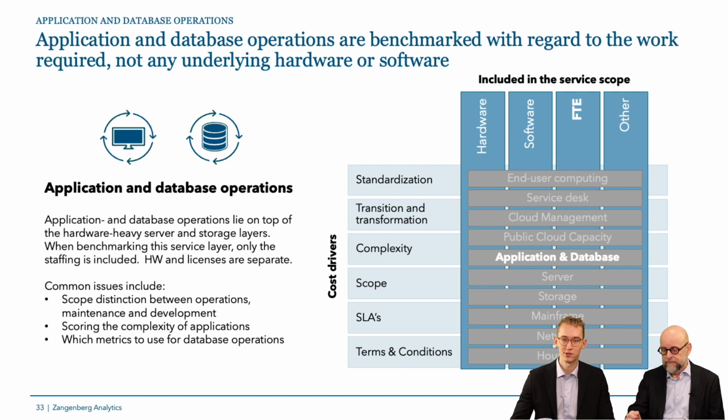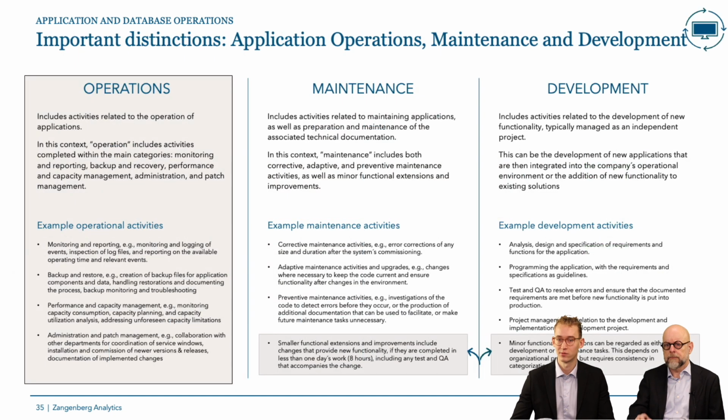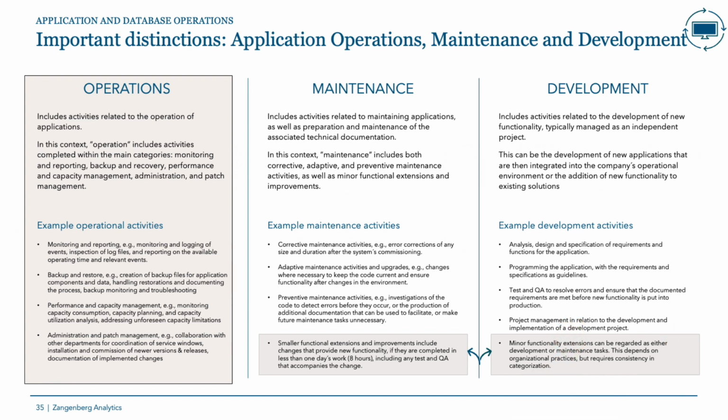Some of the common issues that we look at in this area is the scope distinction between application operations, application maintenance, and application development. It's a really important distinction that we need to make clear. When we talk about operations, we talk about activities within monitoring and reporting, backup and recovery, performance, capacity management, administration, and patch management. That's the operational scope. When we benchmark basic application operations, we look at how many applications we have to run, and what the complexity of the applications is.